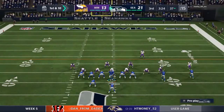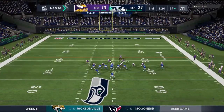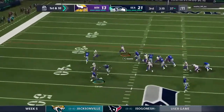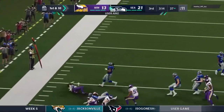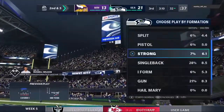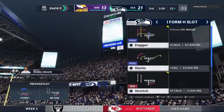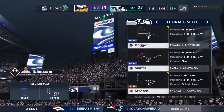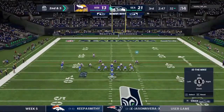From Viking territory now, they'll come up 1st and 10 at the 37-yard line. Now a toss play. It's Carson. And he'll snag about 5 yards down to the 32. Looks to me like maybe there's a little attrition setting in with this drive, because when you see that type of a run, I get the feeling the defense gets a little bit tired. And that's the last thing they need, especially when they look up at the scoreboard.